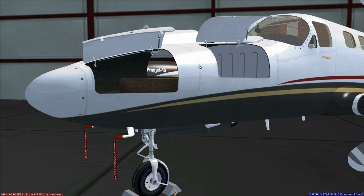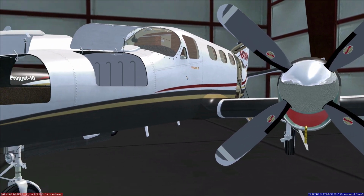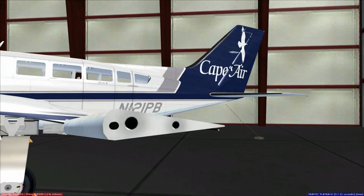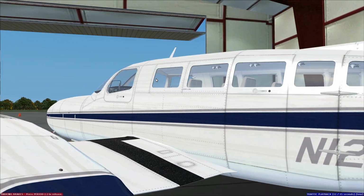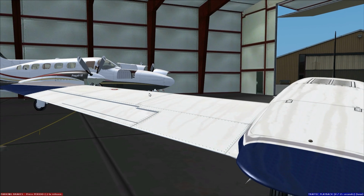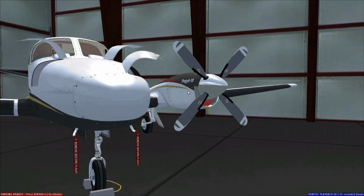99.9% of the trips you do, you're going to be putting all the bags in the nose, which the passengers love because they don't have to stare at their bags sitting in the cabin the entire flight. The 441 does not have wing lockers like the 402 does. I'll take you over and show you those on the 402. The 402, this is a very common piston twin Cessna thing, has these baggage compartments in the nacelles. The 441 does not have that just due to the engine design. But like I said, plenty and ample baggage space up here in the nose.